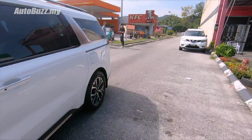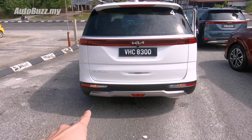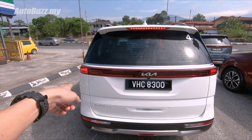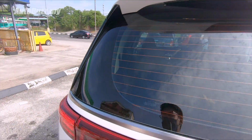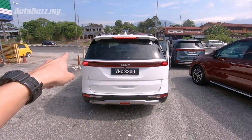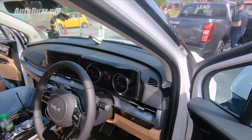Let's check out the back. Oh, the signal lights are at the bottom here. Not what I would personally prefer. I don't think it's that visible. I would have preferred it to be up here. Now I can't wait for the skies to get a little darker. Perhaps in the evening I will show you how it looks with the whole light bar on. So it's now going to be my turn to drive.